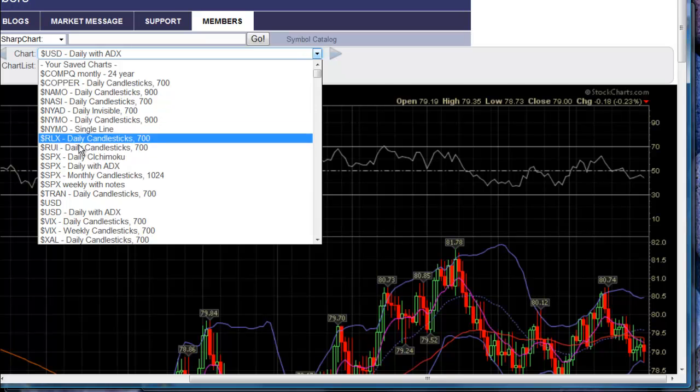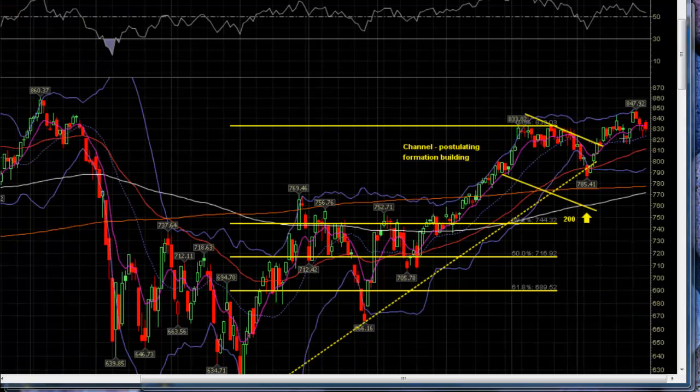I wanted to take a look at this. This is the Russell daily. Note that we're a little bit weaker than the S&P, but we are holding the 20 period.